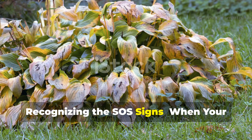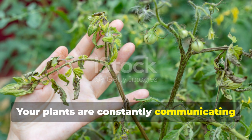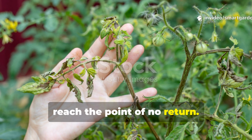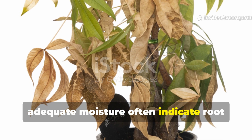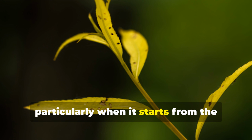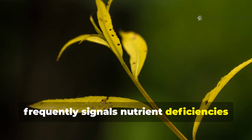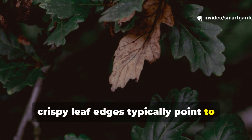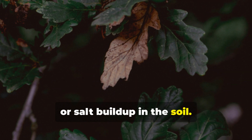Recognizing the SOS signs. When your garden calls for help, your plants are constantly communicating with you, sending distress signals long before they reach the point of no return. Wilting leaves that hang limp, despite adequate moisture, often indicate root problems or transplant shock. Yellowing foliage, particularly when it starts from the bottom leaves and works upward, frequently signals nutrient deficiencies or overwatering issues. Brown, crispy leaf edges typically point to inconsistent watering, low humidity, or salt buildup in the soil.